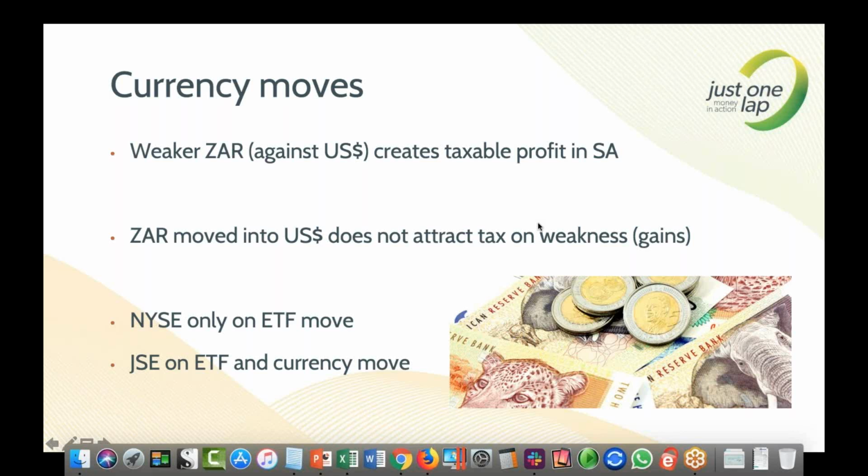However, if you'd moved money overseas at $14 and bought the VOO, and the index doesn't move, but the ZAR crashes from 14 to 28, you don't have a tax event. Does that make sense? It's important. If the money's in the US, the change in the currency doesn't change your tax. If the money's in ZAR in South Africa on the JSE, it does have an impact. And that impact can be significant.